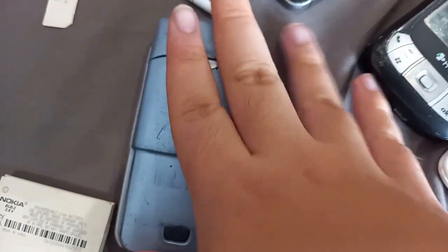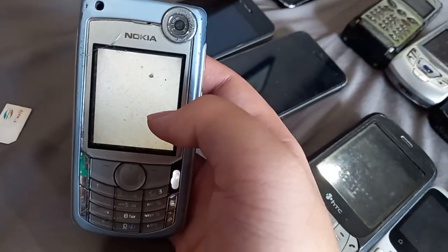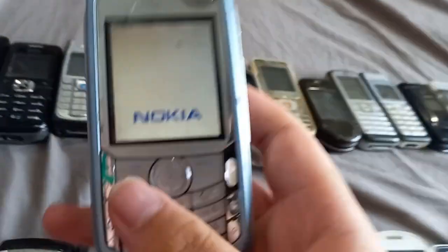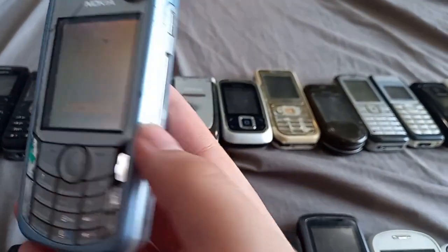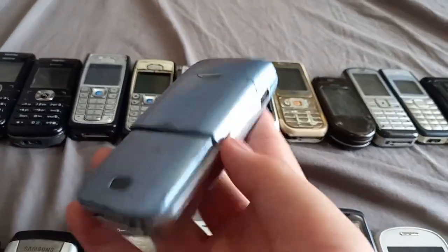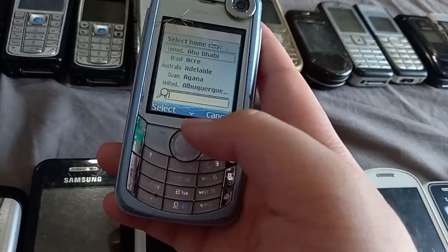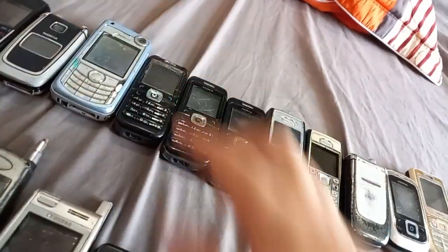For some reason it was only $2.50. It is running on S60. I'm not sure if this is used or not, but this one was made in January 2005, at least this build. But it works, it takes SIM cards fine.